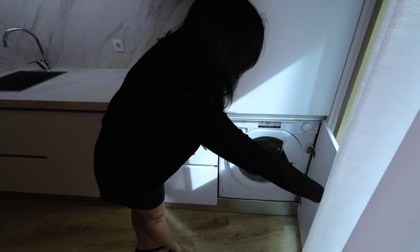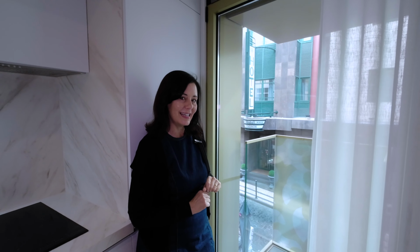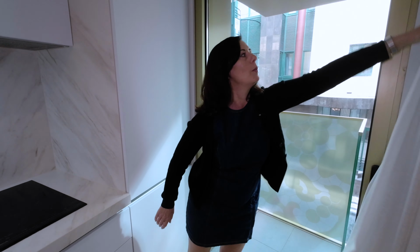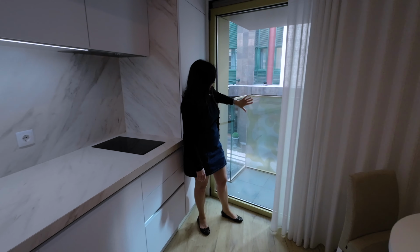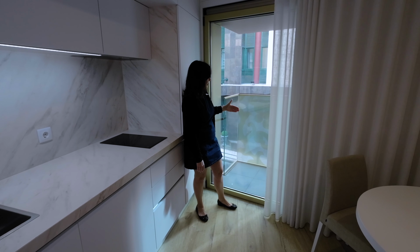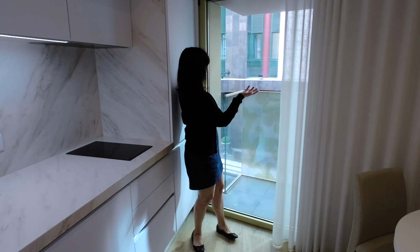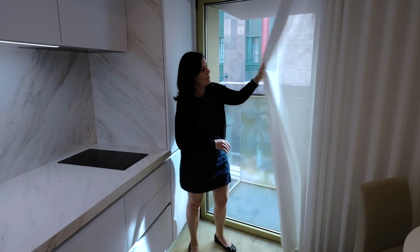When you open this door is the washing machine, which is great. One thing that's really nice about this apartment is right beside the laundry machine, when you look, there's a small balcony, and they've kind of blocked off and shaded the front with like a stained glass, so you can put some laundry out there to dry, which is really nice. The building itself, even from this angle, is really pretty. It's a golden building. They've done a really nice job.